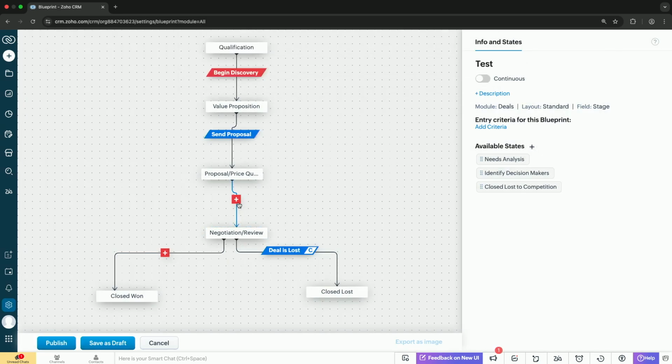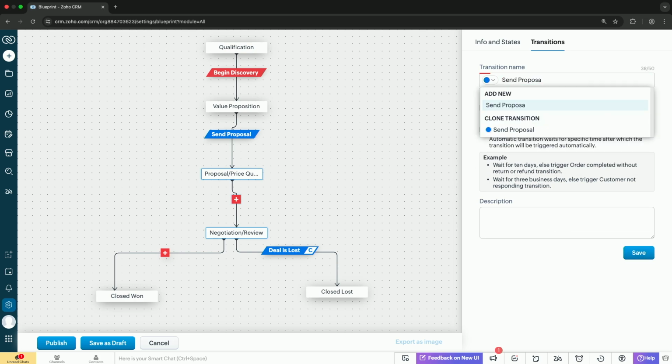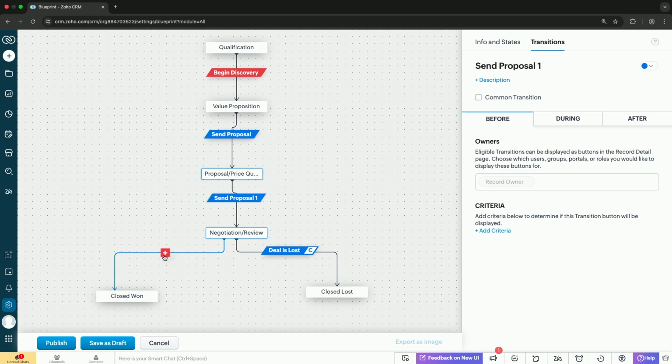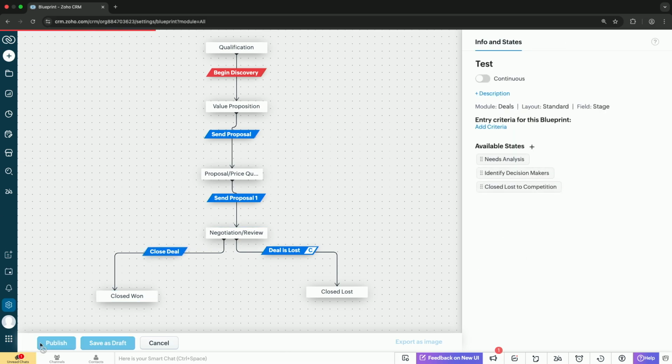Oh, I did not have all our transitions here. Let's go ahead and hit send proposal. Okay, and then I'm going to put here close deal. Okay, now everything's saved. Let's go ahead and publish.